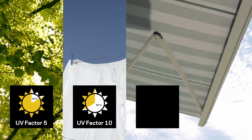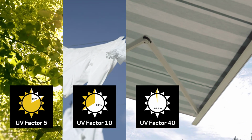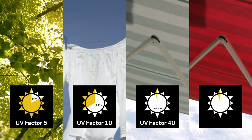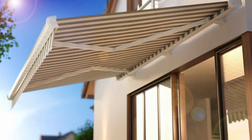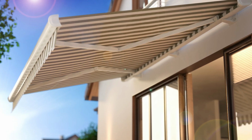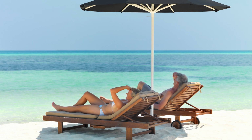And a sun protection fabric with UV factor 40 absorbs up to 97.5% of harmful UV rays. Sun protection fabrics with UV factor 80 absorb almost 100% of harmful UV radiation. Textile sun protection ensures having enough sunlight to feel good and comfortable while also keeping the sufficient level of vitamin D production in our bodies without causing damage to our skin. But even in the shade, we are exposed to harmful UV rays.